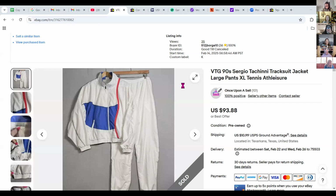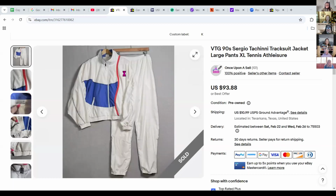Yep. Okay. Very cool. So this is from the 90s and it was in perfect condition. It's this Sergio Tacchini brand, I guess is the name of it. But anyway, I bought it for $6 as a set and it sold for $93.88. I love it. It sold in less than a week.